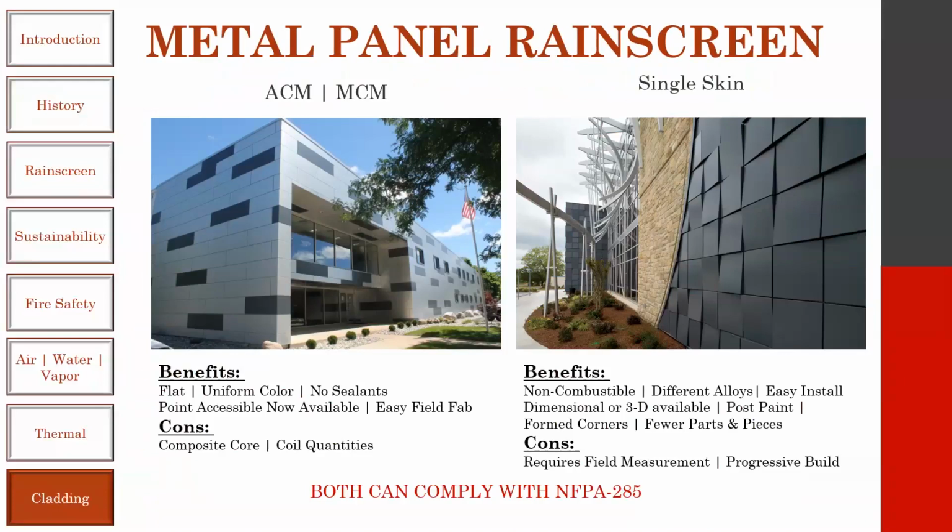And then they have the regular typical back ventilated ACM system. Those are progressively built as well, just like the single skin or plate metal rain screens. They're progressively built, and if you had to remove one, you'd have to liquid weld one back in place. Some manufacturers of ACM have come out with systems now that are point accessible. They have mechanical fasteners behind the splines that allow you to access it. So there is one for a dry joint.